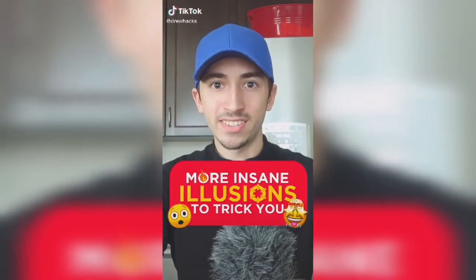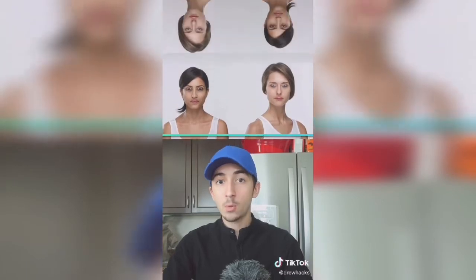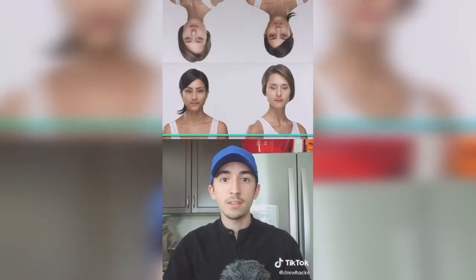More crazy illusions. These women look completely normal until you rotate the image right side up and realize their eyes and lips have been completely flipped. For whatever reason, when they're upside down, you can't really tell if anything's off.